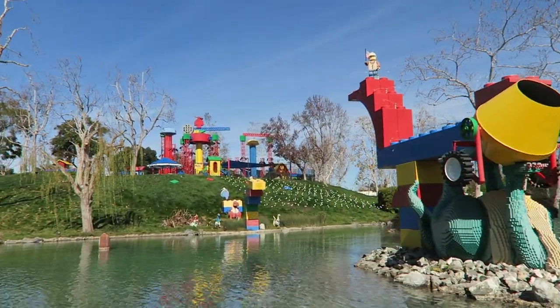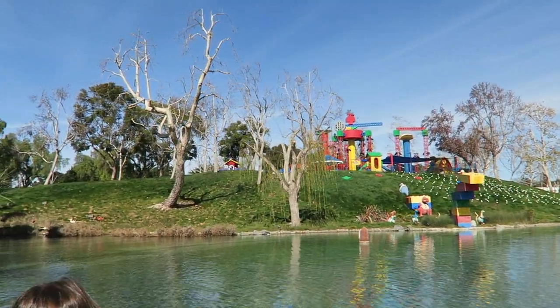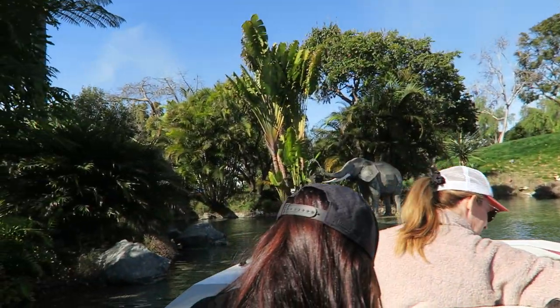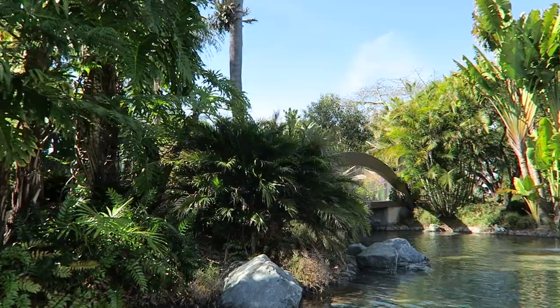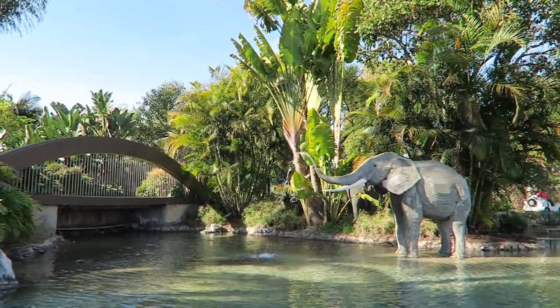Builders here at Legoland California have created for us an international world tour, which will be starting right around this corner with the African coast and my best friend Elsie the African elephant. Now she's over 7 feet tall and was built using 280,000 Lego bricks. Many people think that's water coming out of her trunk, but it's not.